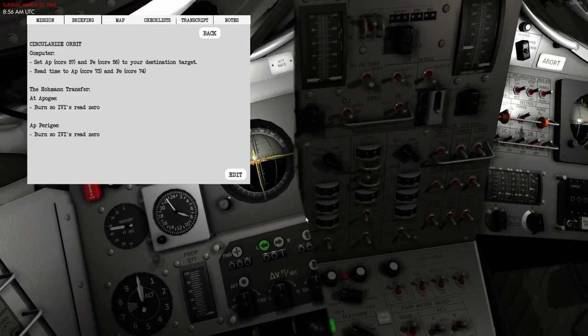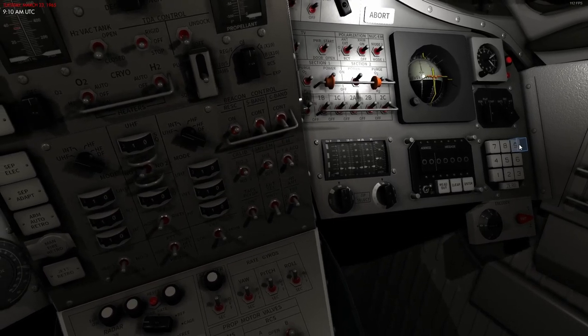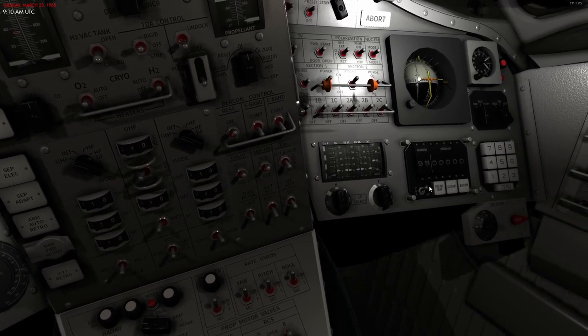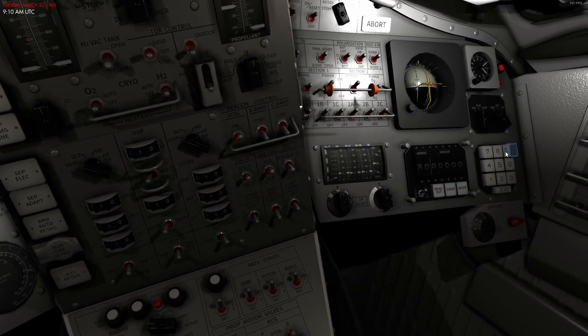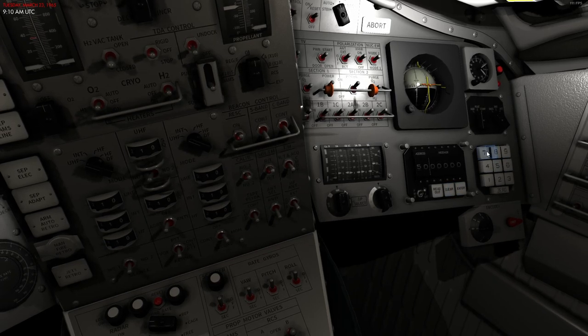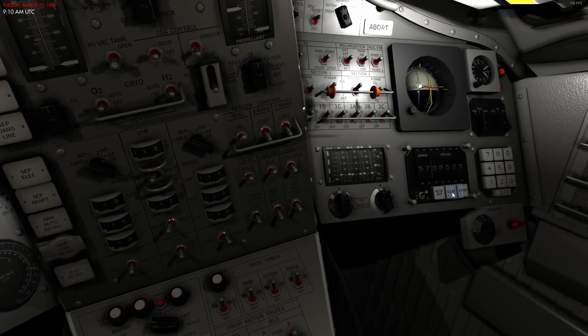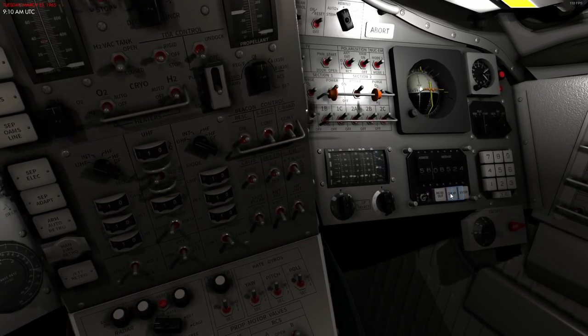All right, time skipped ahead a little bit. I figured out the codes, or I was told the codes, I mean. 9-8, read out. That is our current apogee. We clear that. 9-9, that is our current perigee. Now, 5-7 should be our target apogee, and 5-6 should be our target perigee.